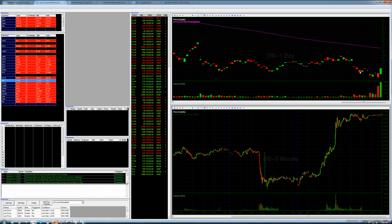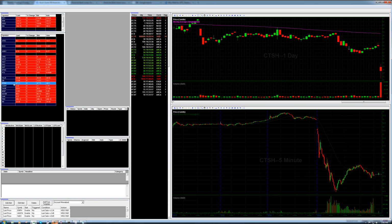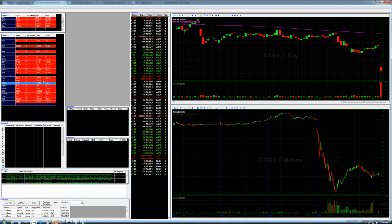Technically speaking, it looks like a good chart. It's got a lot of volume. The pattern is not terrible. It's got some momentum, but the news flow is what makes it difficult. So on to the next here, CTSH. What happened with this? Cognizant Technologies.